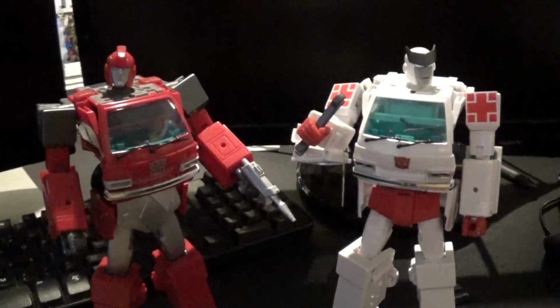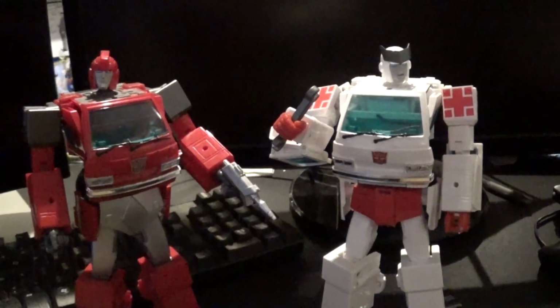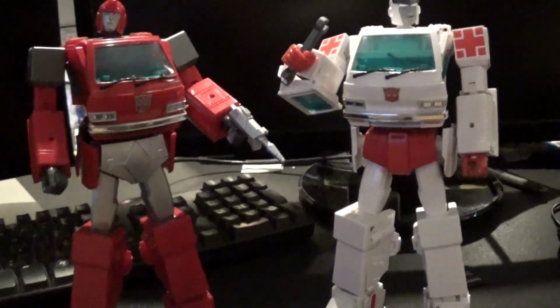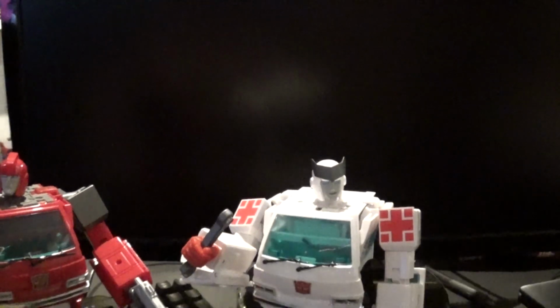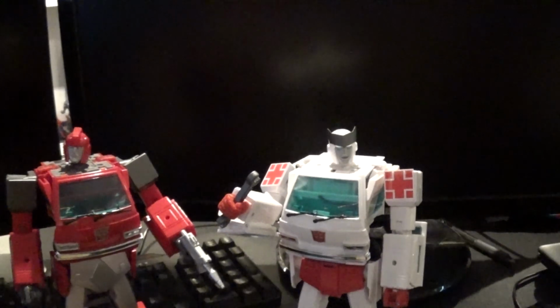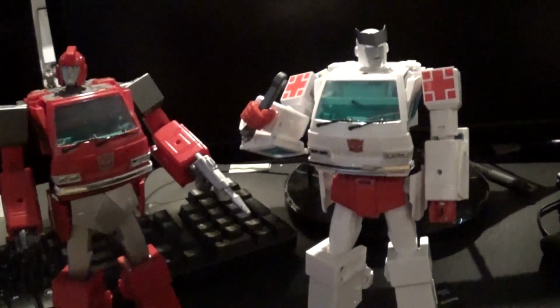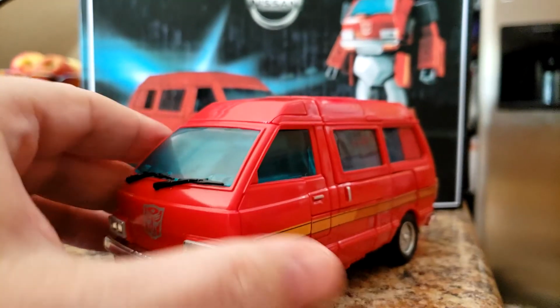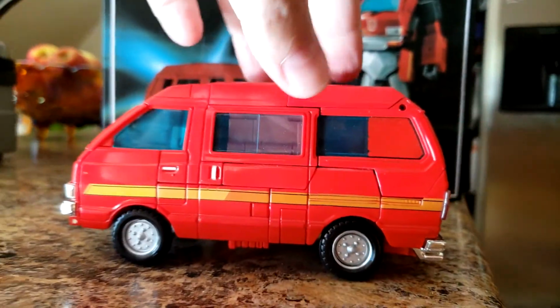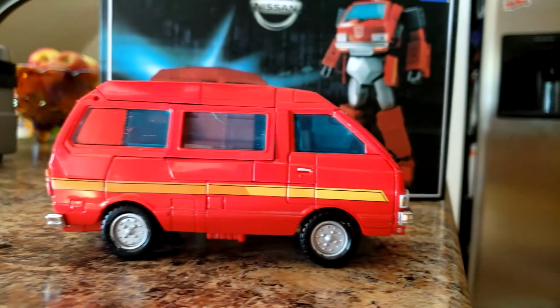Alrighty guys, first up tonight, I bought these two knockoff Takara Masterpiece Transformers. This is of course Ironhide here and his other Nissan van peer, Ratchet. And these are actually really damn cool. I know maybe I shouldn't be buying knockoff Transformers. Some people will tell you that that's bad news bears, you shouldn't be doing that, and maybe there is something salacious in how these things are made.